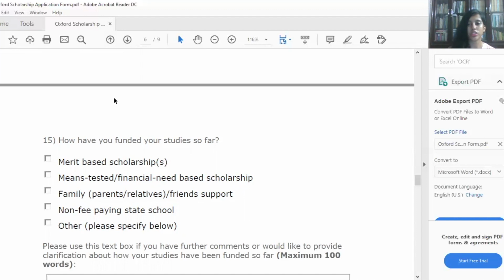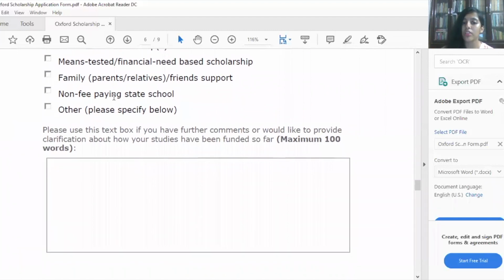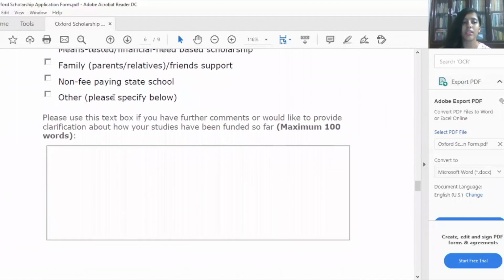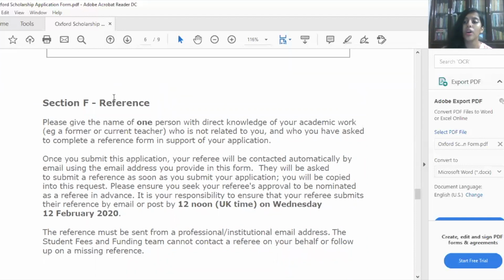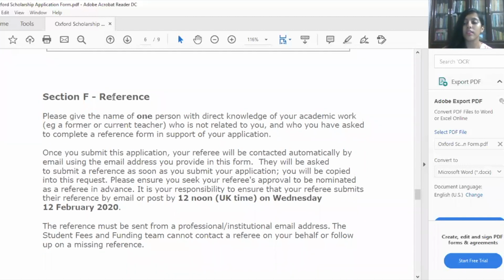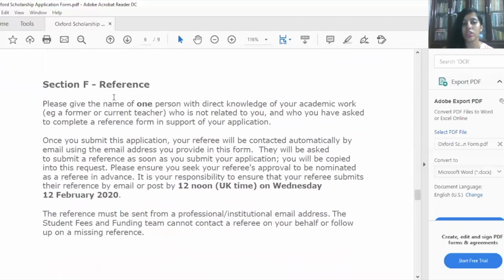The next question is on how you have funded your studies so far, if you haven't funded them through a scholarship, if you have funded them through your parents' income, and if you have any other clarifications on how your studies have been funded. These are things that they ask you because they want to get a deeper view of how your funding circumstances actually stand, because they want to see whether you actually need it or not.